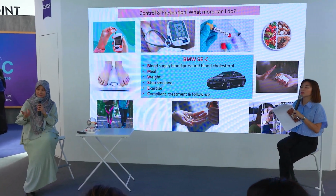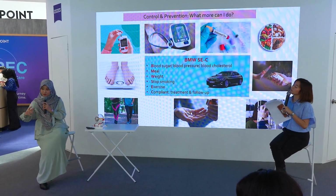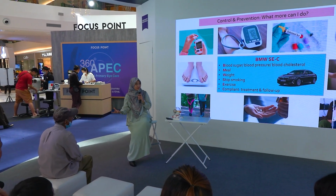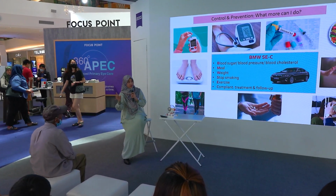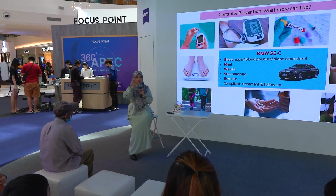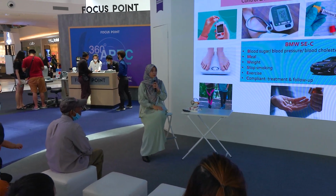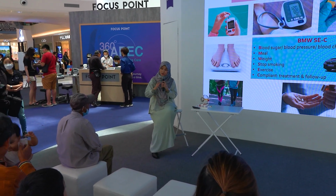Once, let's say you have diabetic retinopathy, there's no way to reverse, but if you control, it can help you not to progress. So we want it not to progress. It's a stage, a progression. It's not suddenly you become proliferative. It goes from mild, moderate, severe, and proliferative. So the earlier the detection, the better the outcome. Once diagnosed, make sure you are compliant to the follow-up, see the eye doctor and your physician as well.